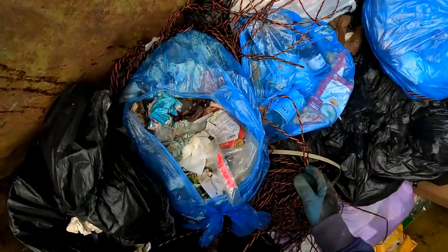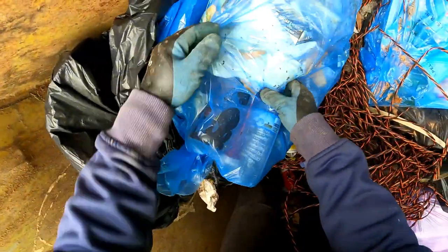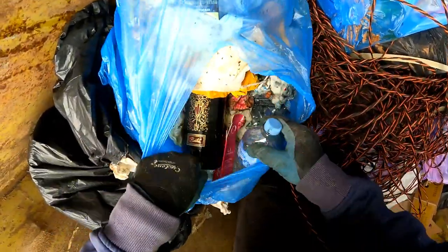Nothing else there, there's one. I've looked through the bags, they're tearing it apart. Is that a wine bottle? I think it is. Yes, that's a wine bottle.